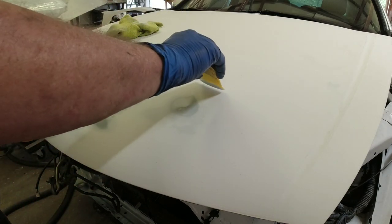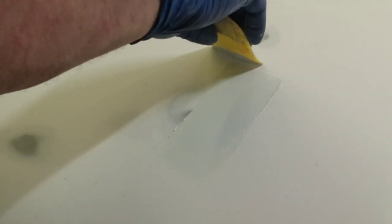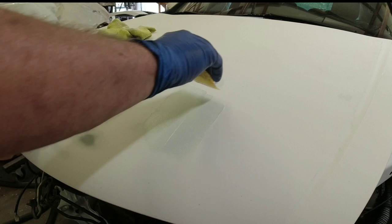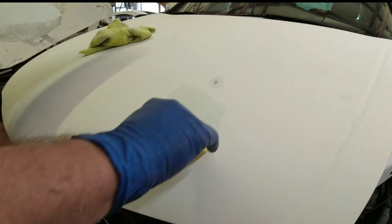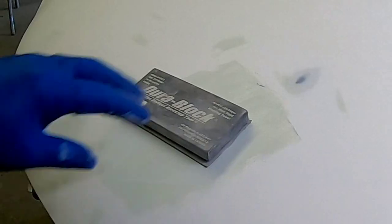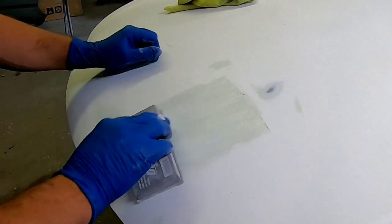So I'm going to put a little skim coat over this dent with some Roberlo crystal glaze. It still had a little bit of a wave in it. I wanted to block it just a little bit more and get it straight. And I'll also be filling a few little nicks and chips. We'll block over it one more time with some 180 grit sandpaper on this small block.